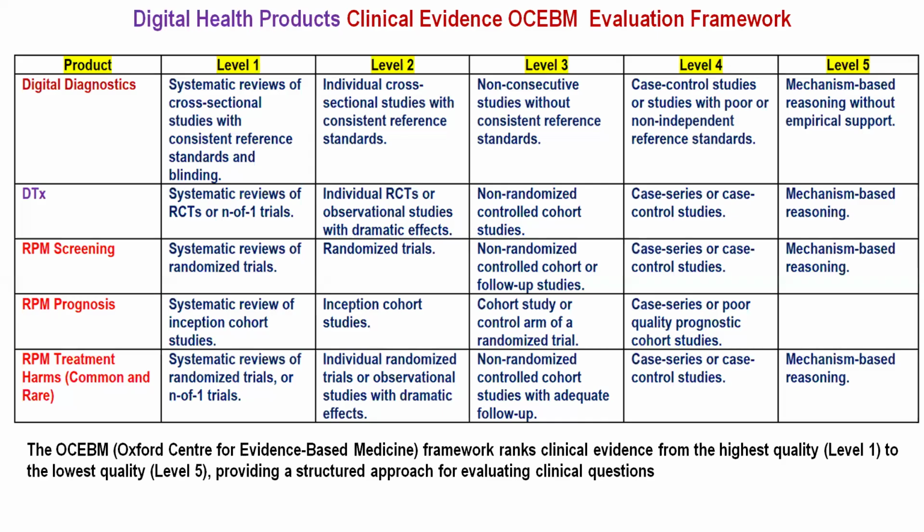Okay, so think clearly about what kind of things you can do. We based this on well-known, mainstream literature. OCEBM, the Oxford Centre for Evidence-Based Medicine, provides clinical evidence levels on how to evaluate. We use that concept and apply it to our proposed digital therapeutics, digital diagnosis, and RPM, so we can have some kind of scrutiny. Then you can pick and choose based on your proposal.